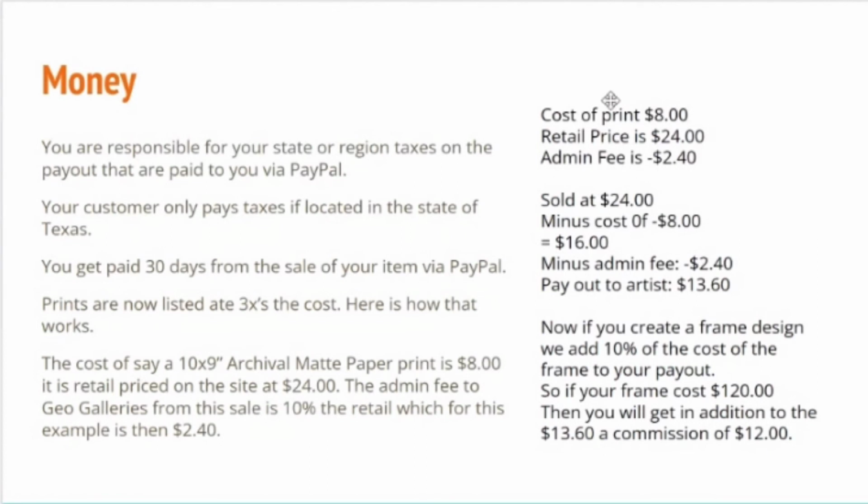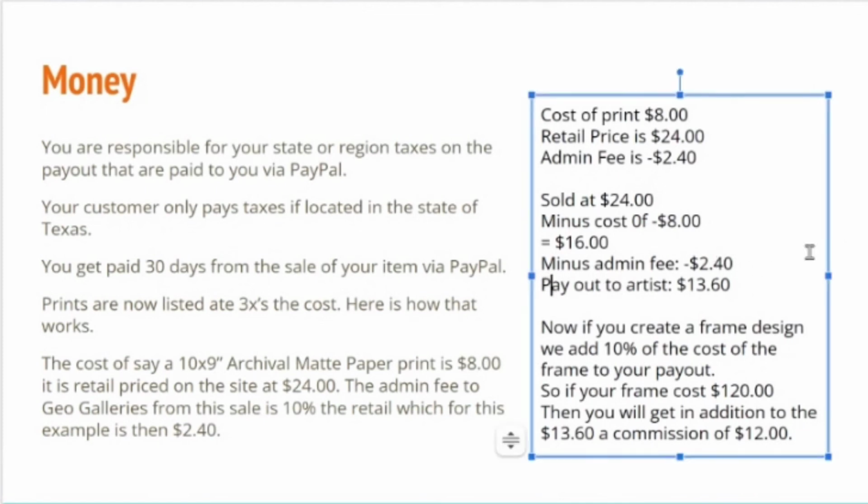Okay, cost of the print here. This used to be on the site, but let me just show you kind of how it breaks down. So the cost of the print was $8. The retail price is $24. The admin cost is $2.40. So let's say this item sold at $24. We're going to minus $8 to pay Finer Works to make the print. So now we're down to 16 bucks. We're going to minus the admin fee of $2.40. So the payout to the artist will be $13.60.